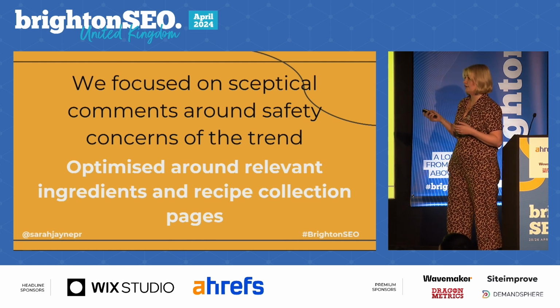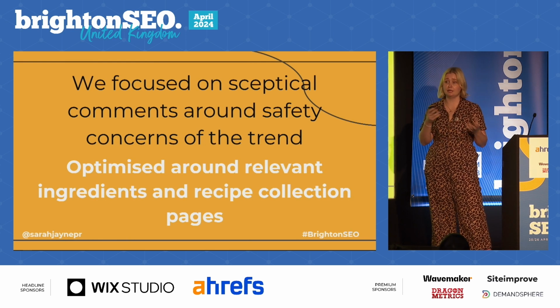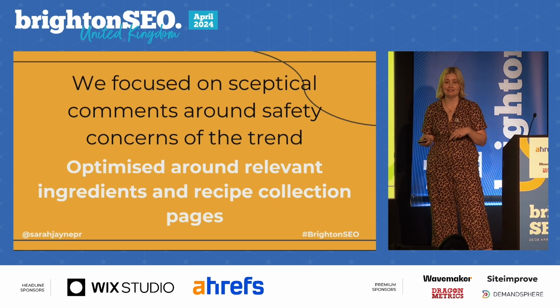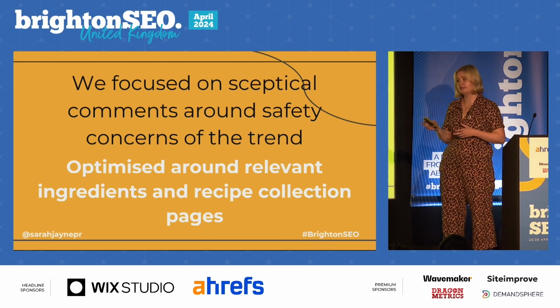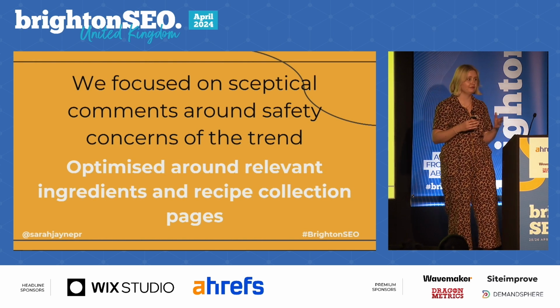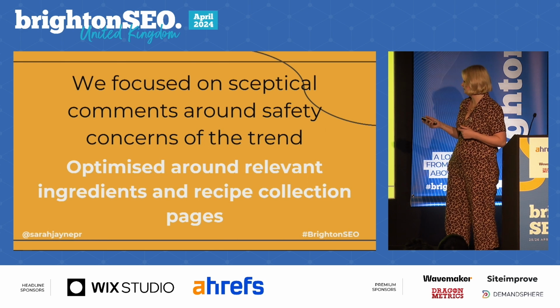And the way we did it is we knew we had newly optimized pages around certain ingredients that we needed to push and build links into. Luckily for us, they were quite commonly used in these recipes. So we used that as our anchor text and built links into those pages as well. So you can see it still remained super relevant, but it was very topical, and it had that bad news is good news angle.